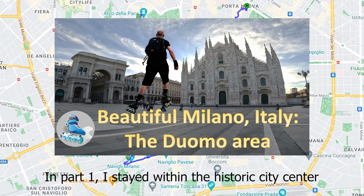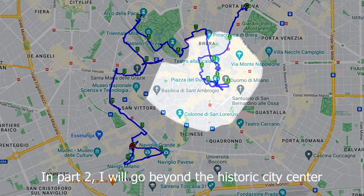This area is defined by where once the medieval city walls stood. So in part 1 of the video I will stay within the boundaries of this historical city center, and in part 2 of the video I'll move outside the historical city center.